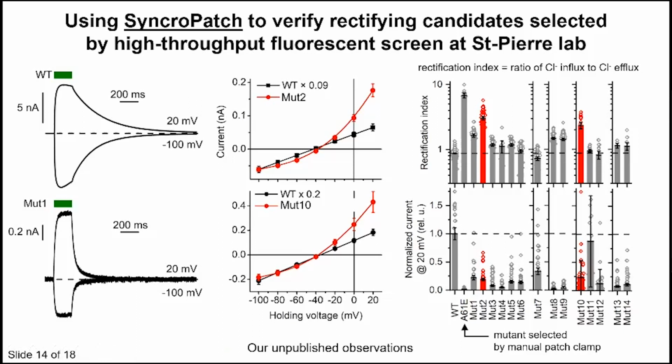And here are examples of some new mutants that we verified by the SyncroPatch. What is good is that some of these new mutants are really better than the ones that we selected by manual patch clamp, and they are also included here. On the right, the upper panel shows the rectification index, which is basically the ratio of chloride influx to chloride efflux, and the lower panel shows normalized photocurrent. You can see that at least two mutants shown in red are better than our previously selected mutants that really generate tiny currents.